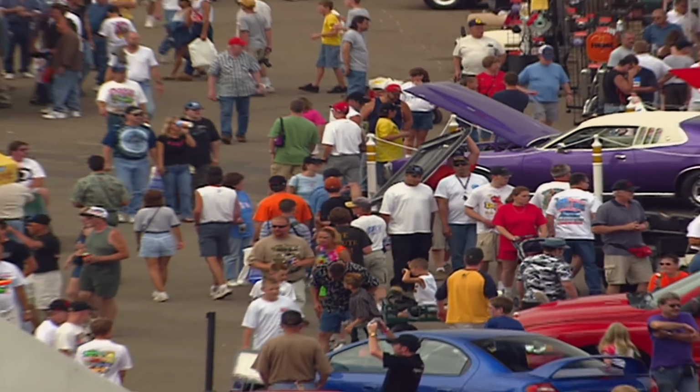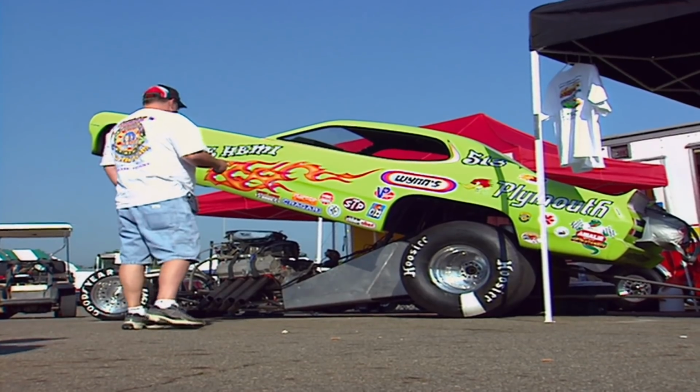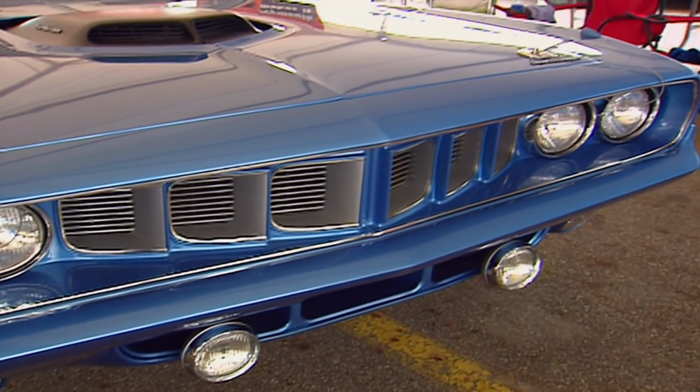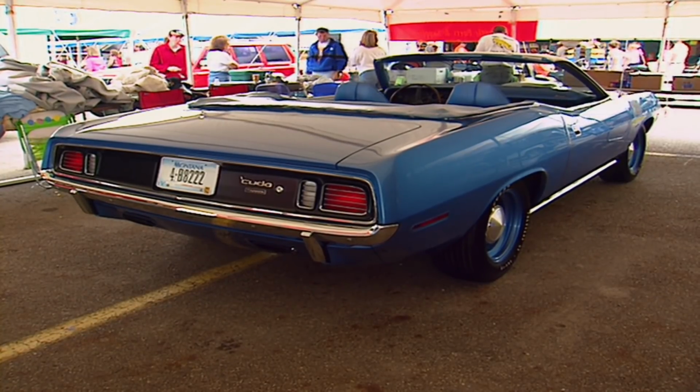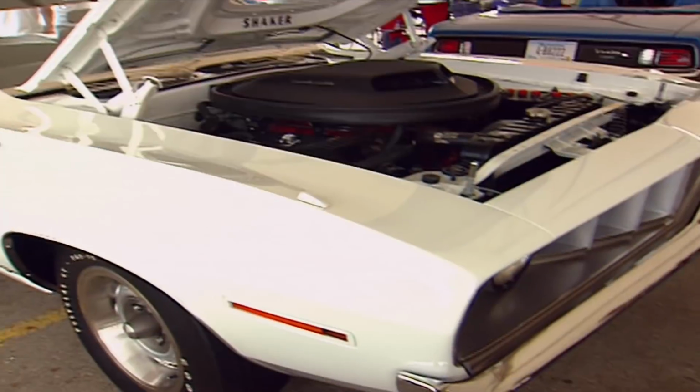At events like the Mopar Nationals, you could see them blown in 7-second race cars or as part of $1 million restorations. There were only 9 Hemi CUDA 4-speed convertibles made in '70 and '71. This lucky guy owns the first and last ones made.